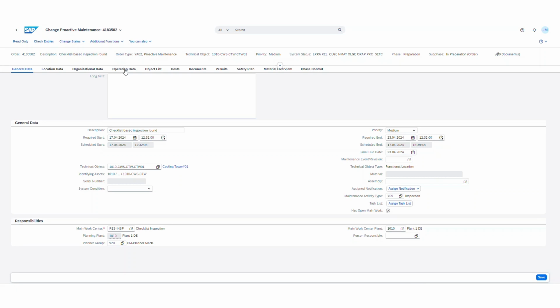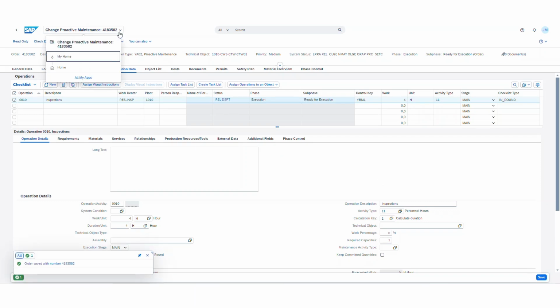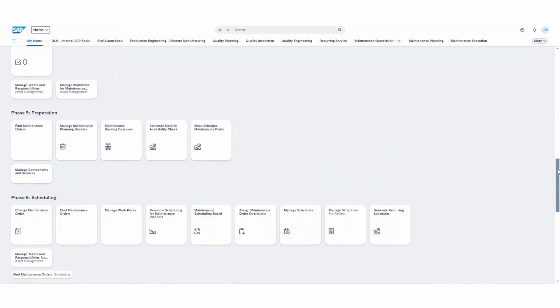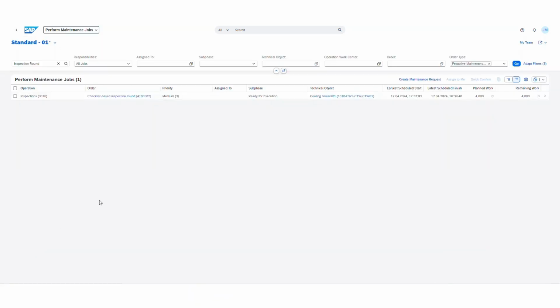The first way is dispatching the maintenance order, so that this order and also the operation gets transferred to the execution phase. So you see it here, I'm dispatching the order, and now we are in the execution phase. And when I'm now looking at the backlog for the maintenance technician, I can use the Perform Maintenance Job app for this. This is why I'm going to this Fiori Launchpad application. And when we are looking into the details, now it's available for the technician.